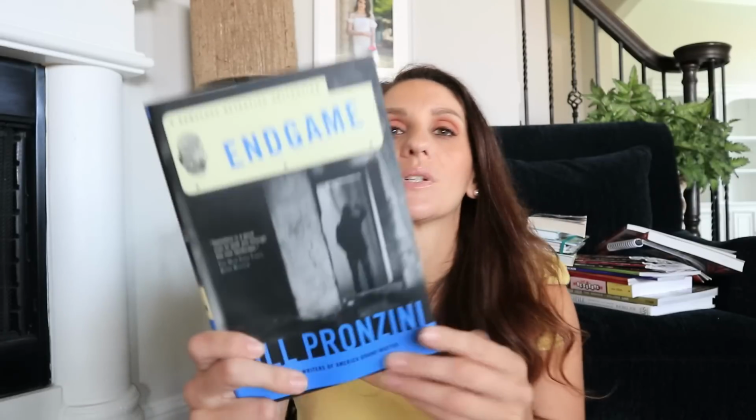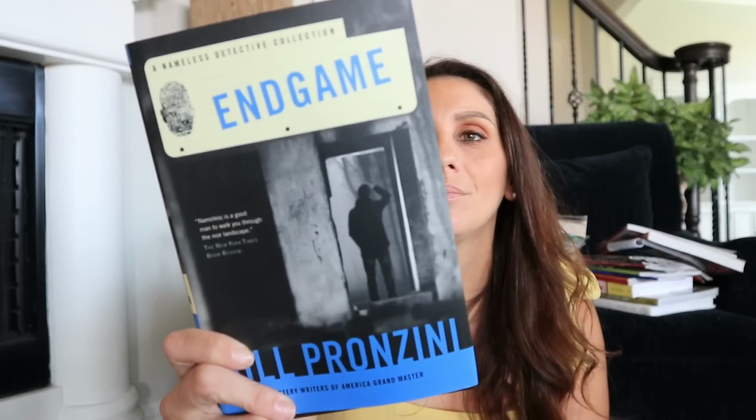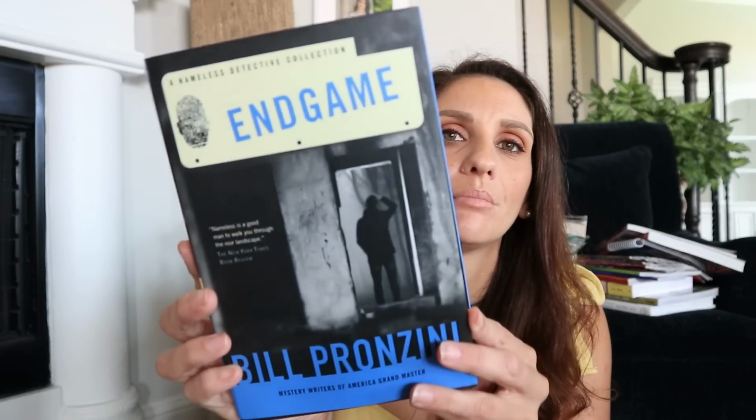This book was also pretty recent. It's called Endgame. Again, hoping it's another one of those lighthearted mysteries, but maybe not. It is one of the best in the mystery suspense field, and that was said by the Washington Post Book World. I don't know who they are. Chicago Sun-Times said, nameless in the classic private eye hero pared down to the bone. He has no identity except for his detective work. He's a remarkable creation. I don't know who they're talking about, but it looks like a little mystery book.